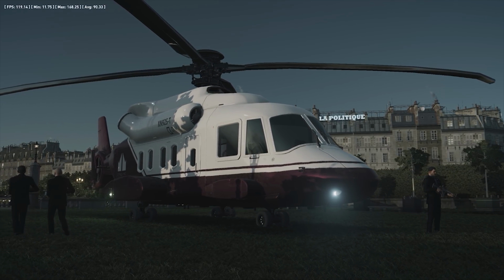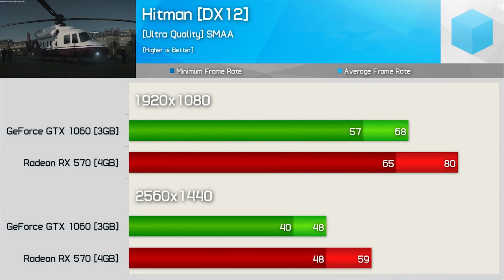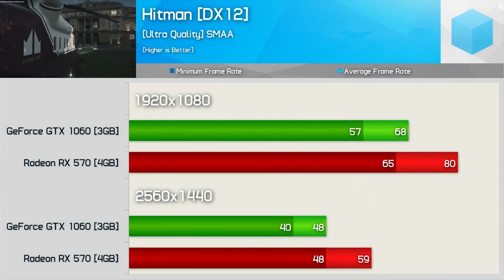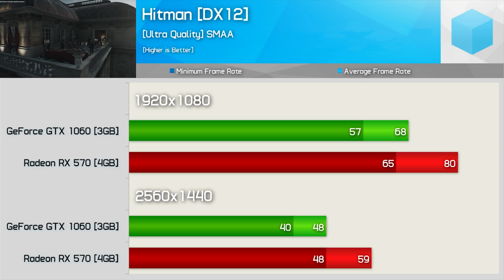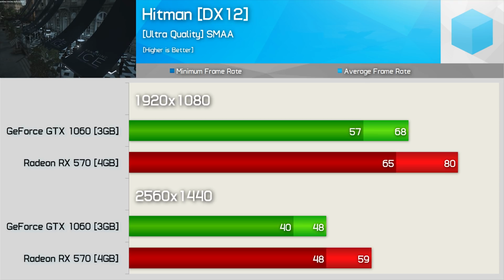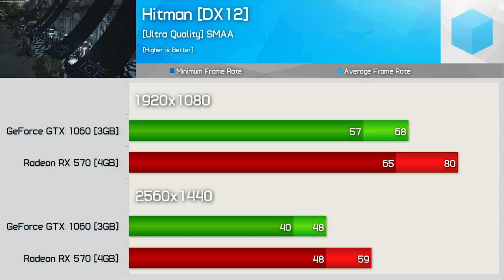Next up we have Hitman. Yes, I've included Hitman, much to the delight of those Hulk-coloured fanboys. This title does deal Nvidia quite the blow, as the RX 570 was 18% faster, hitting an average of 80 FPS to the 1060's 68 FPS.